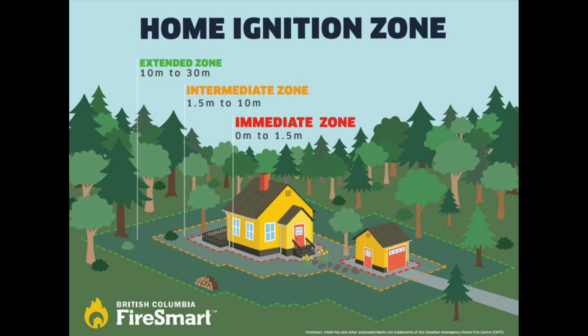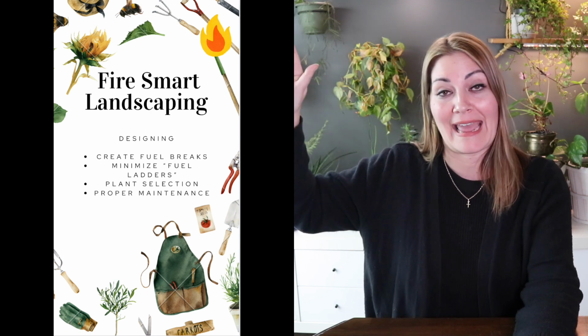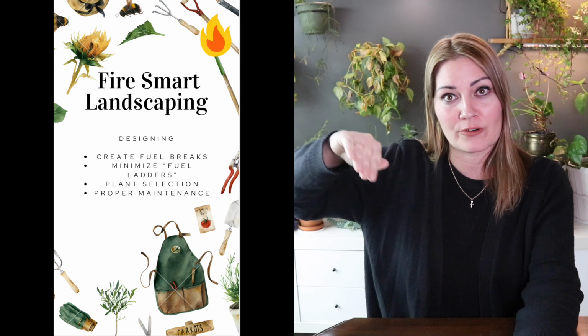So 30 meters is sometimes the typical city lot, but some of us live on acreages, so we're concerned about maybe beyond the 30 meters. So we talked about ladder fuel. If we're thinking about a forest, we've got our understory plants, ground cover, and then the middle story, shrubs, taller shrubs, and then our trees would be the high canopies. And that creates a ladder, right?